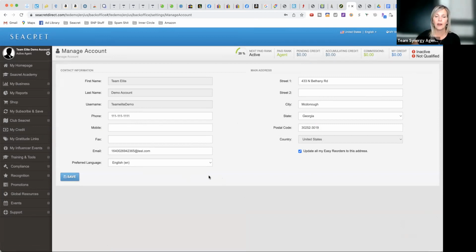We've just thrown in some random information here, but just know that this is going to be your main address for Seacret. Okay, so you're always going to want to make sure this is up to date because anytime the company is sending you something separate, it's going to come to this address. Okay, so we want to make sure that you've always got that main address updated. And obviously, this is where you can choose your language preferences, get your email in. This email also is going to be where you're going to receive all your correspondence getting started.